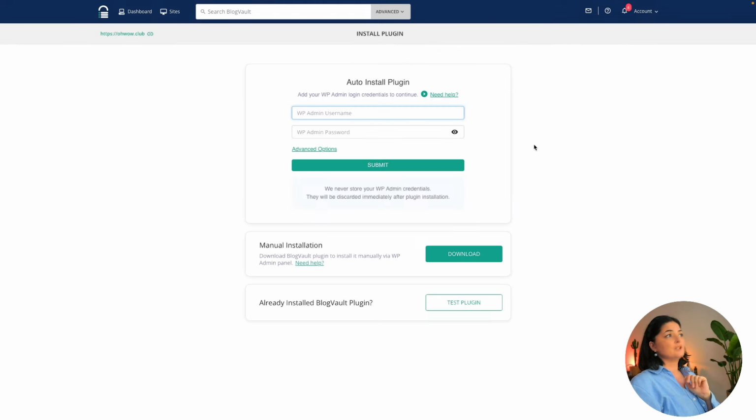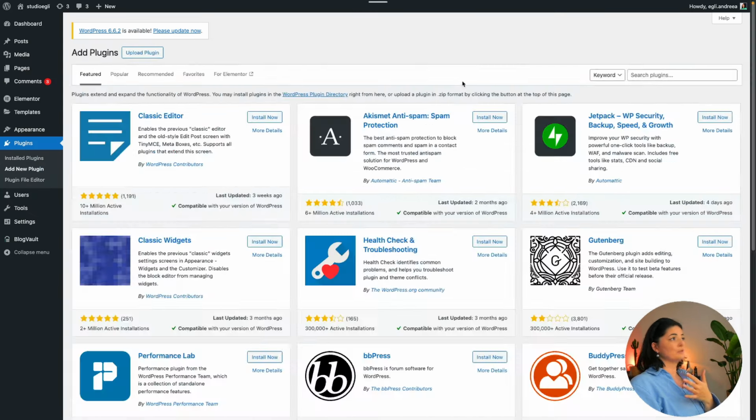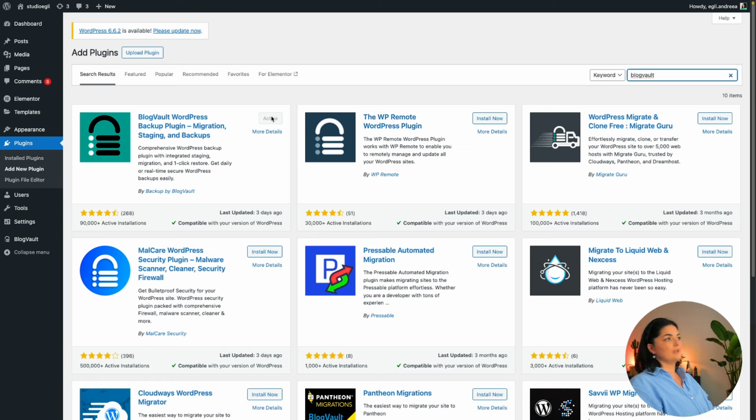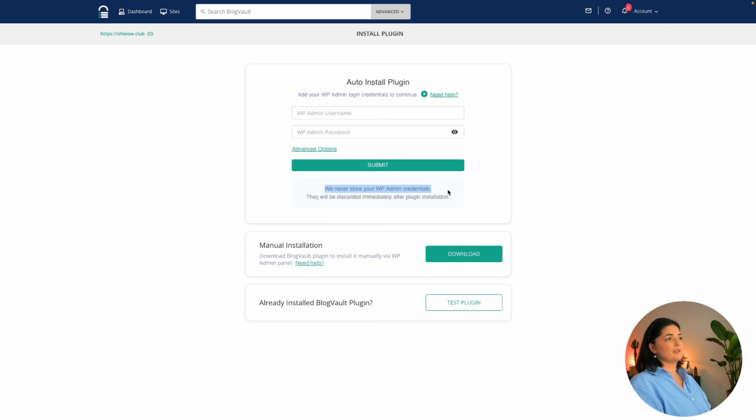Okay, you have the option to install the plugin either automatically by adding your login details, credentials here, or manual installation. So I did it by just installing it from the plugins. So you go to plugins and you do the normal thing that you do, go to add new plugin and look for BlogVault. Okay, and as you can see, it's active, but this is how it looks. So I just downloaded it from here. I prefer not to have my credentials anywhere else, although they say here that they never store your WP admin credentials. They will be discarded immediately after plugin installation, but you never know, you know. So better safe than sorry. Just download the plugin on the website and that's it, and it will be connected.